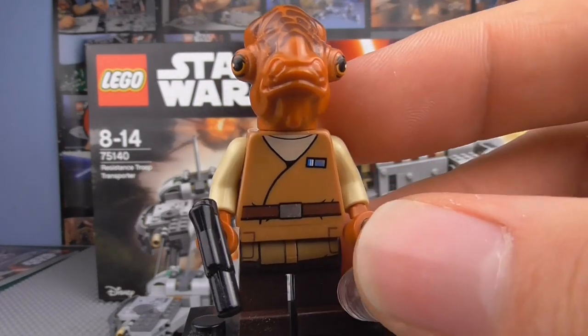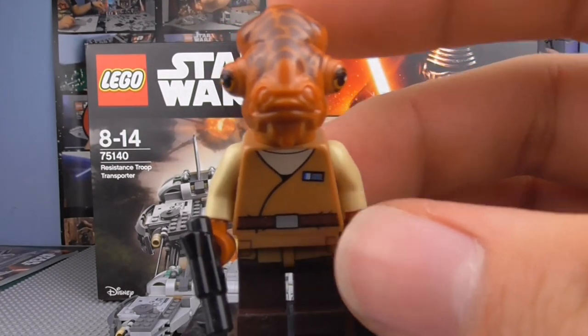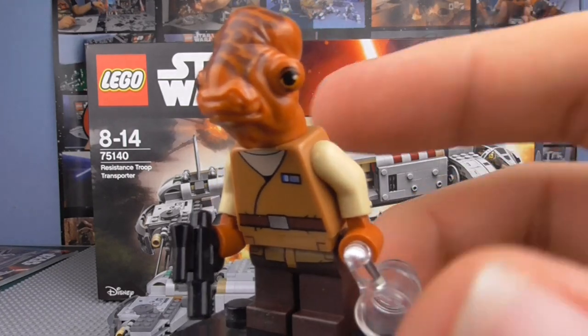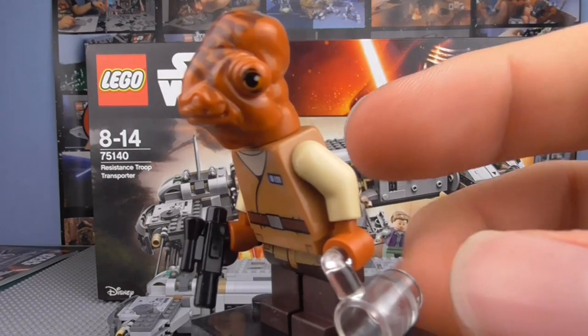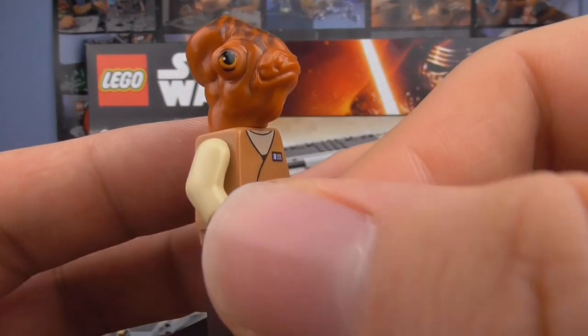But he has been changed, not just the minifigure, but the actual character, from Episode 6 to 7, because of course it was 30 years later. So I presume this is what Mon Calamari look like, is that a thing? I presume that's what they look like when they age, they get these sort of dark spots or something on their head. I don't know, I guess it's what happens. He comes with a little pistol as well and a cup.